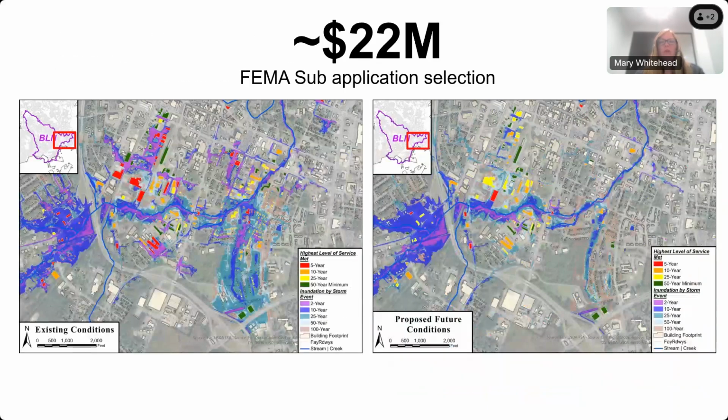What was nice was that the city applied for and received BRIC grant funding. So they were able to subsidize quite a bit of the project cost with a BRIC grant. You'll see here, on the left-hand side is the existing condition flooding. As you'll see, the flooding expands well up into the system. And then on the right, the project is in this area here. And you'll see that's where you see the most impact, especially down in this area, which is significantly reduced, and was significantly reduced downstream to pull everything inside the banks.